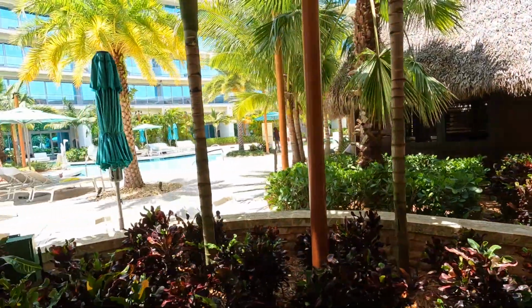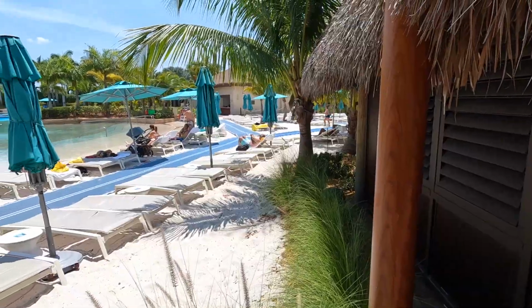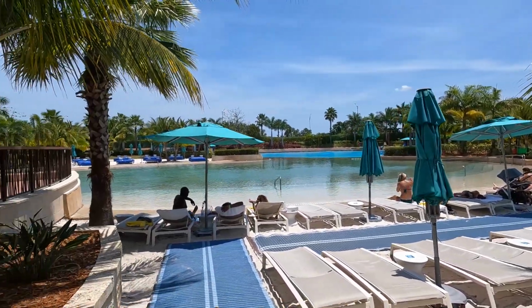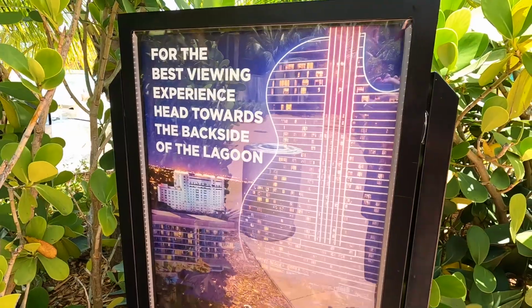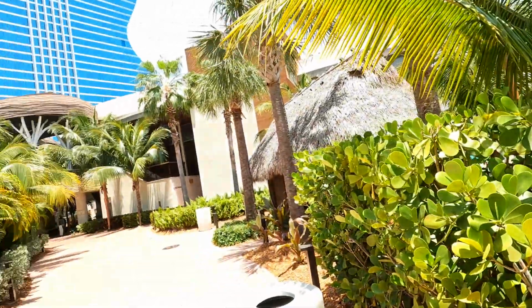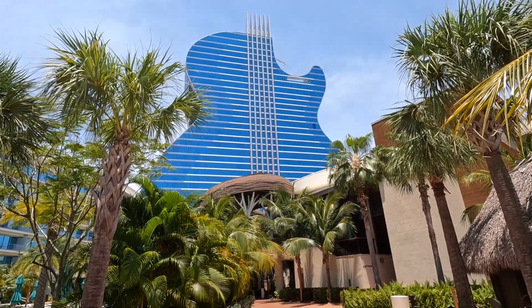Checking out some of the other pools here at the hotel. And I think there's three or four pools. A little beach pool. I think it's pool number four, I believe. You see it? Oh, wow. All right, for the best viewing experience, head towards the back side of the building. That's where we're heading. But actually, the view right here is pretty cool already.